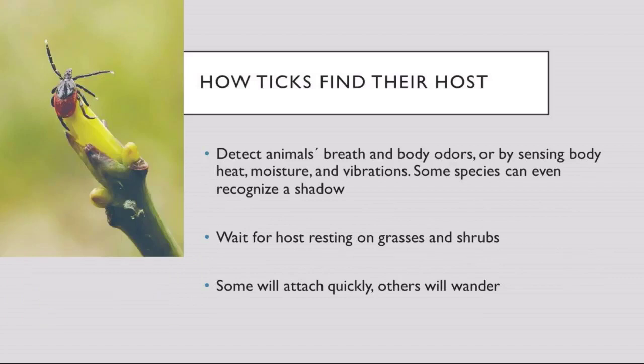So I thought this was interesting: how ticks find their host. Ticks are generally found near the ground, in brushy or wooded areas. They can't jump or fly. So instead they climb tall grasses or shrubs and then wait for a potential host to come up and brush against them. When this happens, they climb onto the host and then they wander. They may attach immediately, but they can also wander around and find the ideal place for attachment.